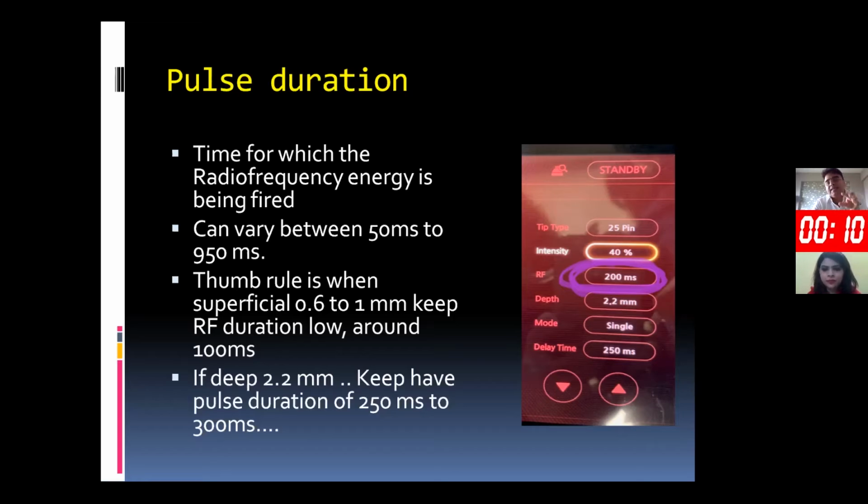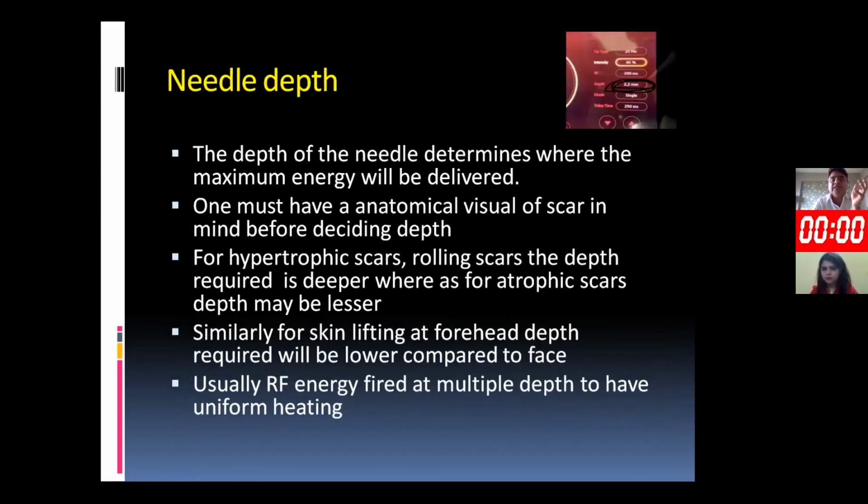If you do so, this is, I think, very important in terms of pulse duration, as to how much time you are allowing your RF site to deliver the heat that is required to heat up the tissue. The needle depth, as I said, when you have a deep scar, you should make a visual impression about the depth of the scar.